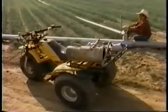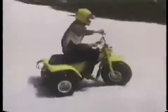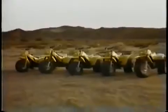There's a lot of different ways to go three-wheeling. If you're just starting out, if you've got chores to do, if you're getting away from it all, or just having a good time. No matter how you like to ride, there's a Yamaha Tri-Moto built for you. 2 strokes, 4 strokes, the complete line.